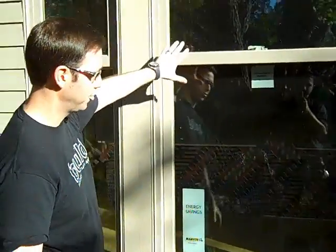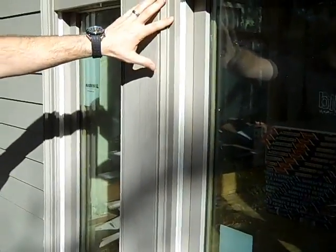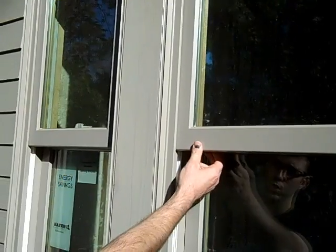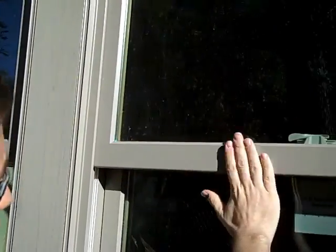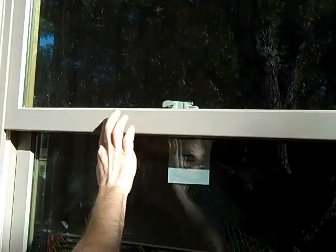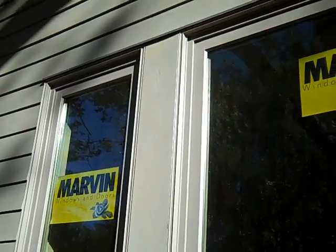So these are Marvin Full Line, as they're often referred to. These are a true wood window, so the frame on these is truly wood, and then they're clad on the outside with this aluminum. This piece you see here is an aluminum cladding that's been factory painted. So these were not painted in the field.